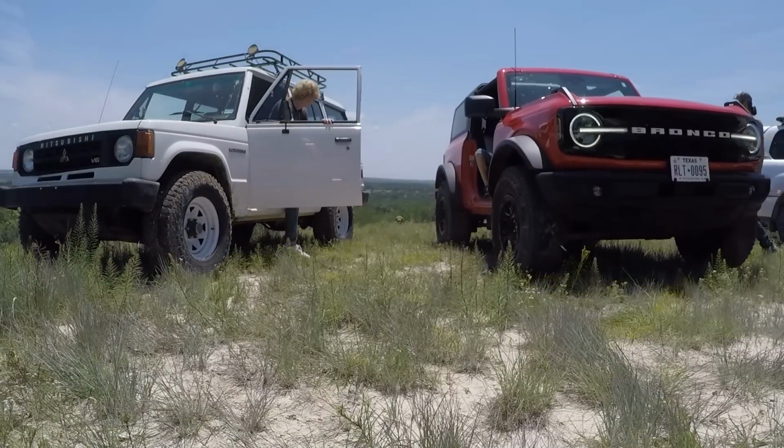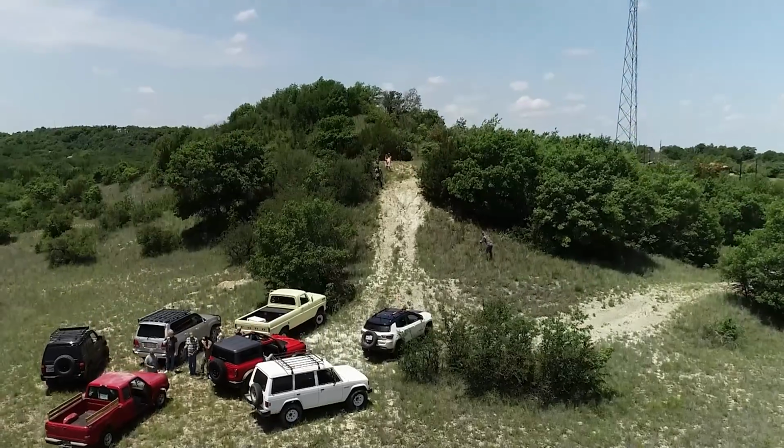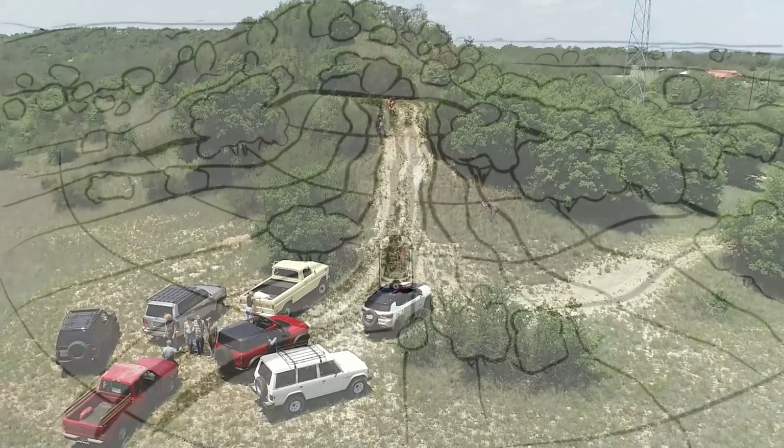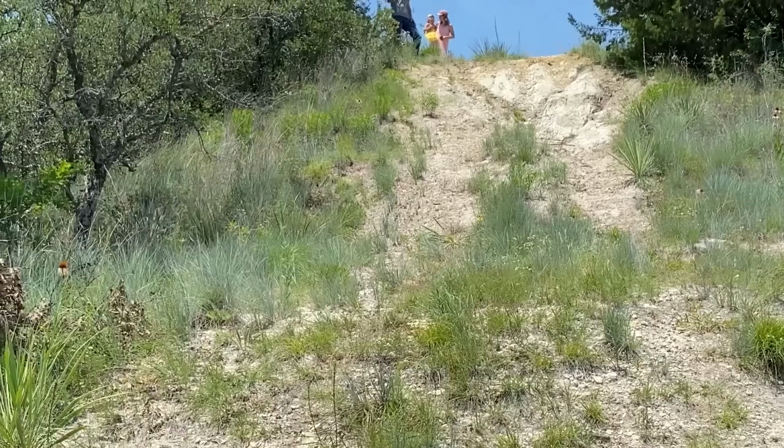And for the final obstacle, we'll attempt to ascend the highest point on the property. It's very loose dirt. Got a few rocks and it's got a big hole in the middle of it, so we'll see if we can avoid that. Going up the last obstacle, I'm sweating like a dog, and we're gonna head up this hill and call it a day.